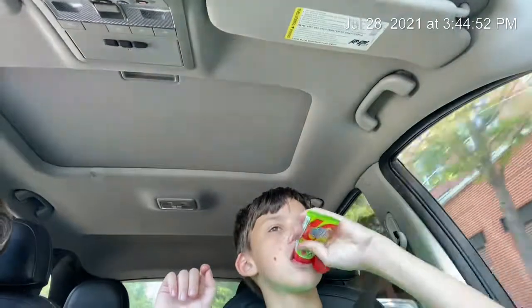Not sour at all. On the sour scale, I rate it like a 2 out of 10. But on the good scale, it's like an 8 out of 10. Alright. I just did one squeeze and there's not that much in there.